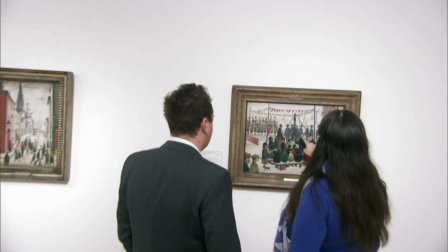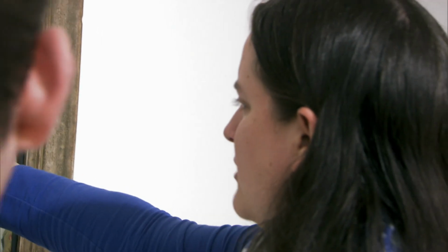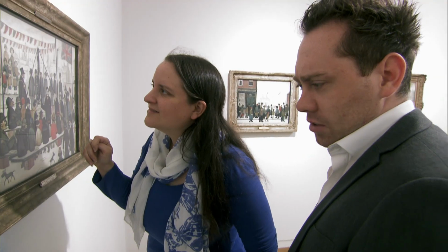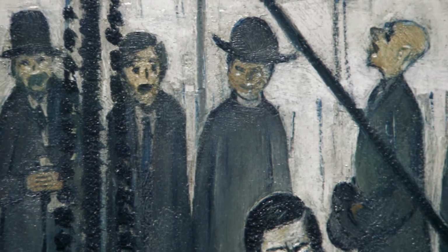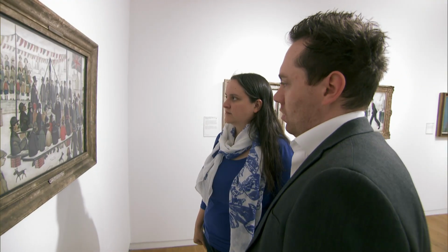What is going on with that face? That's just... It is very sinister. It looks a little bit like Oswald Mosley. Apparently the vicar objected to it. This is very different. With the others, he's capturing everyday life. With this one, he's capturing pomposity.